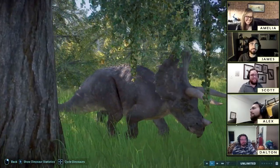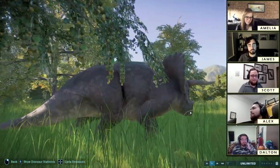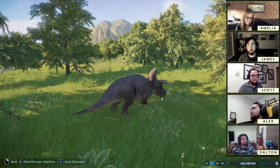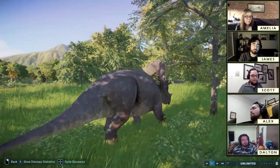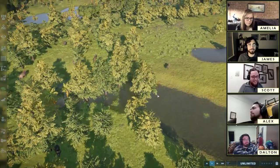So I think that it's kind of neat that the earlier Triceratops design from the Jurassic World franchise is more similar to Triceratops horridus and the later one is more similar to Triceratops prorsus. It does match when in time we know the two species lived. And I think that's a pretty neat detail. So Scott, thank you for finding it. You're welcome. Yeah, that's really cool.